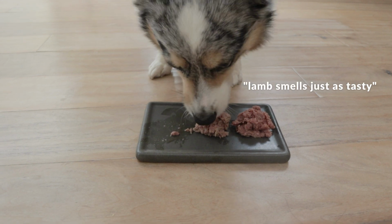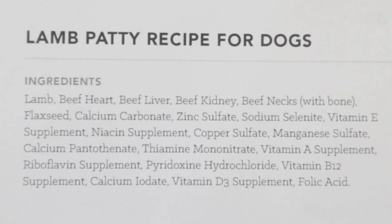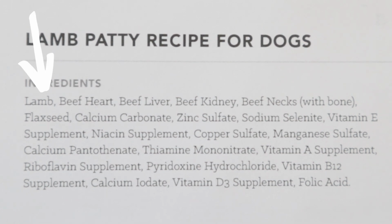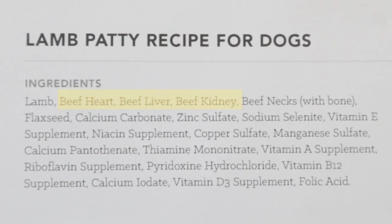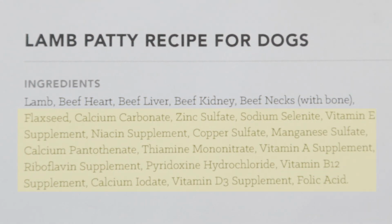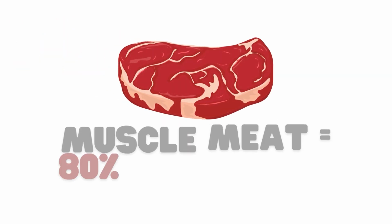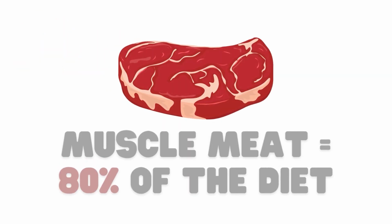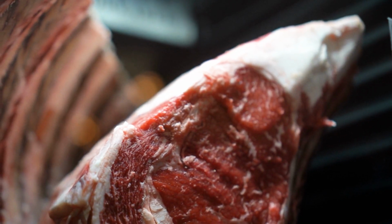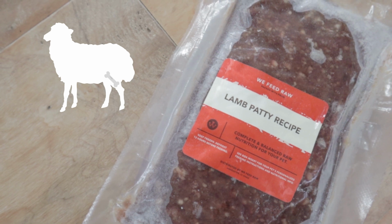Okay, Matsu, what's next? It looks like lamb. The ingredients for this recipe are lamb meat, but then the remaining ingredients are beef heart, liver, kidney, neck with bone, and the vitamin and mineral premix. This is where the recipe caught me off guard a little. Since the muscle meat takes up 80% of the recipe, lamb makes up most of the food. But I was hoping to see lamb heart, liver, kidney, and bone as well.